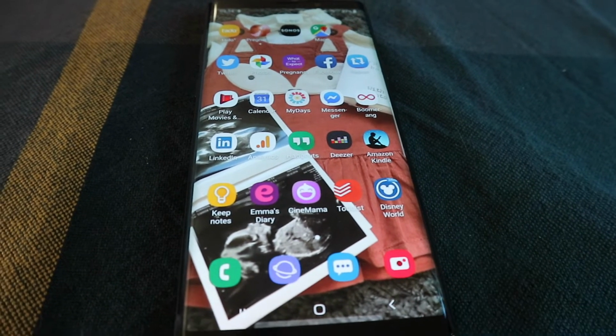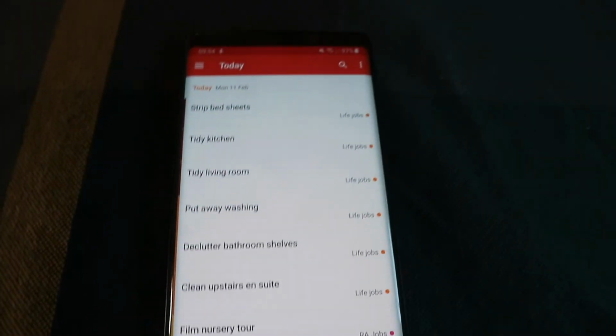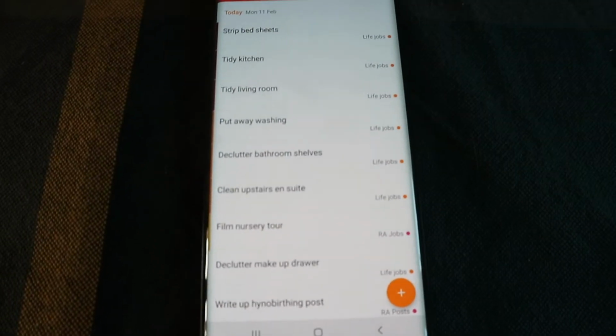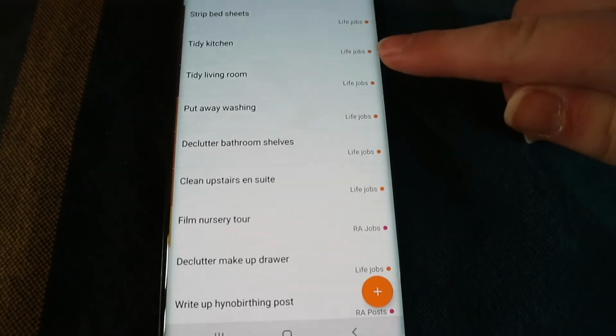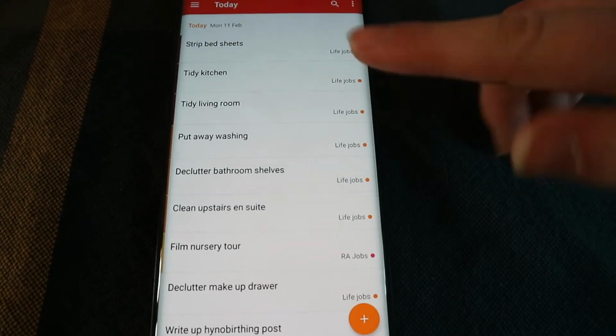Okay, so this is the to-do list app I've been using recently. It's called Todoist. I've been using it since sometime last year. I don't know if you can even see this, we'll see how it goes. It's categorised by priority, so I need to strip bed sheets, tidy the kitchen, tidy the living room. They're all my red priority, you can see that down that side, and categorised into life jobs.